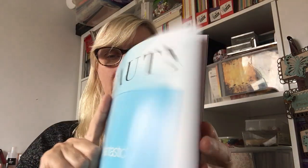So let's have a little look with this one. Now, I haven't looked at the products, but I have removed the magazine. You usually get an Elle magazine in with this as well, and I've given it to my son's girlfriend to look at while she's been staying with us for a few days. Otherwise, you get this little booklet, and it's quite a good booklet.